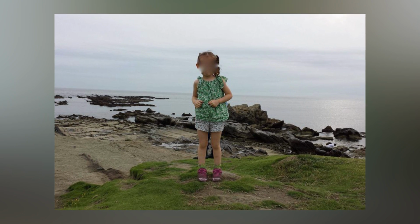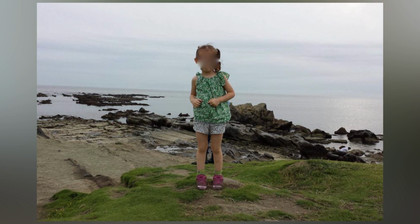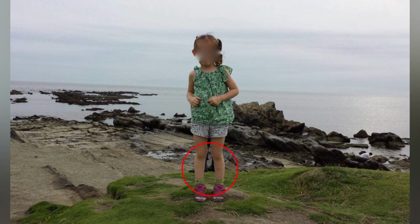So it seems a young Canadian girl was on holiday with her family when her parents snapped a picture of her in Kanagawa beach in Japan. Can you see anything wrong with this picture? It seems as if her father snapped the image on his Samsung Galaxy, but then spotted what looks like a pair of boots in the background.